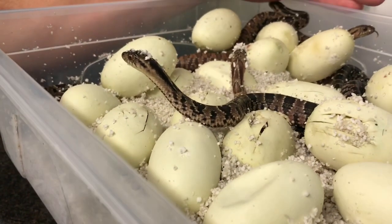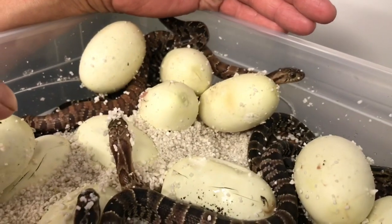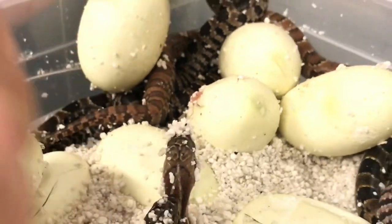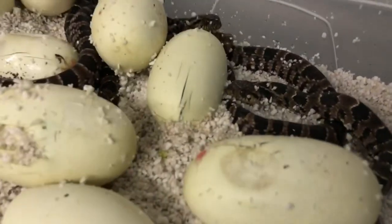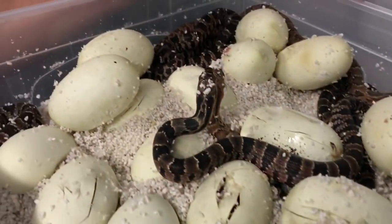Typically the year that I'm going to keep some back, there's a lot of dark snakes, not a lot of paler ones. So we've got a couple of what we call in the false water cobra world in the UK, hypos, hypomelanistic, lacking a lot of black pigment. These are a naturally occurring colour form, and you can see again lots more hatching out of their eggs, eggs that have hatched, eggs that are hatching.